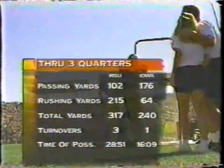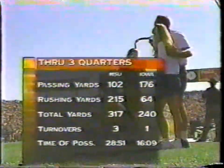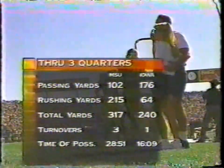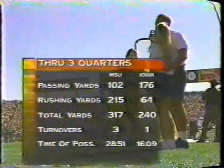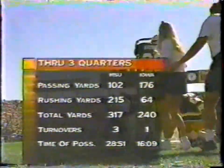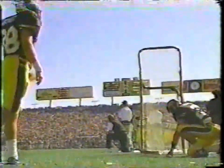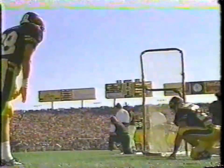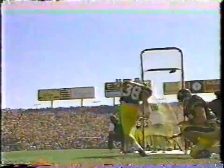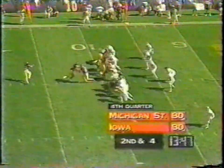Through three quarters of play today, let's take a look at the stats. Iowa is still disappointing on the ground, but they're getting it done sufficiently through the air. But look at Michigan State in time of possession, nearly one quarter more than Iowa. But that right there, the three turnovers, have really hurt them. It virtually negates all that time of possession, and every one of their special team efforts for Michigan State has been an adventure, especially when the balls come to them. Tavian Banks, a kid from Bettendorf, Iowa.